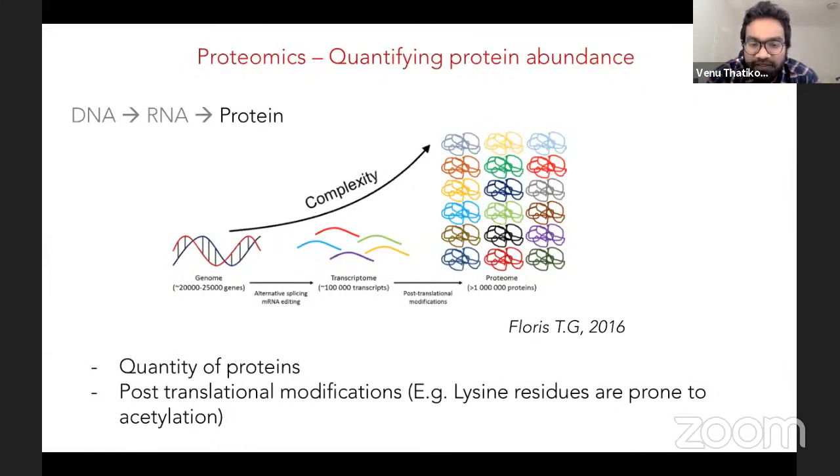For example, here I have given one example. Lysine residues are actually prone to acetylation. Depending on these modifications, protein function actually changes. So what do we do in proteomics?